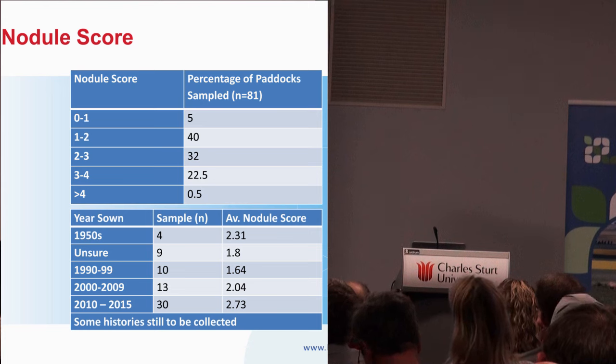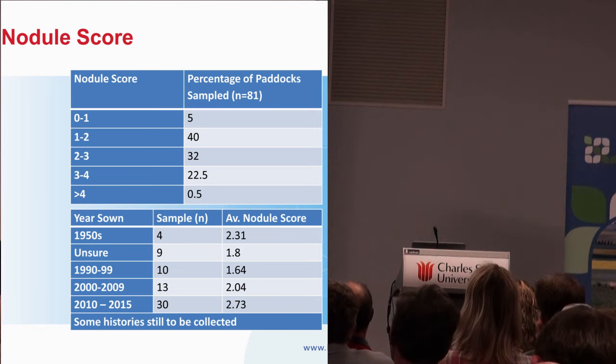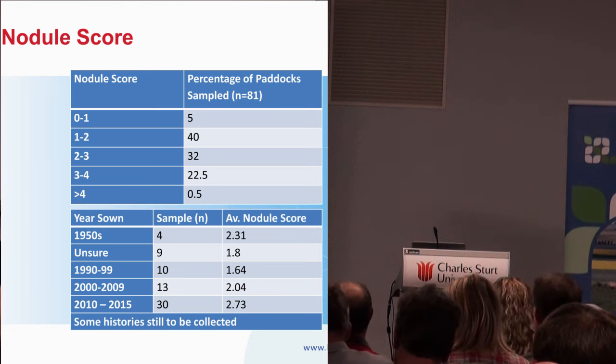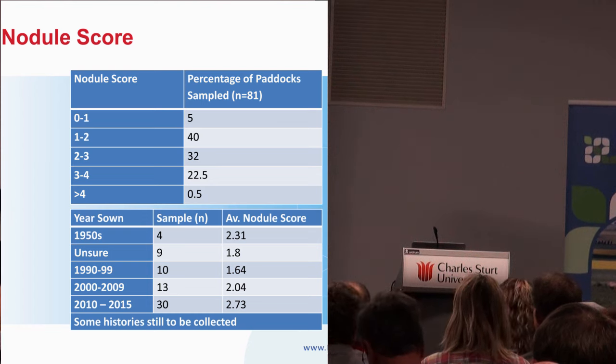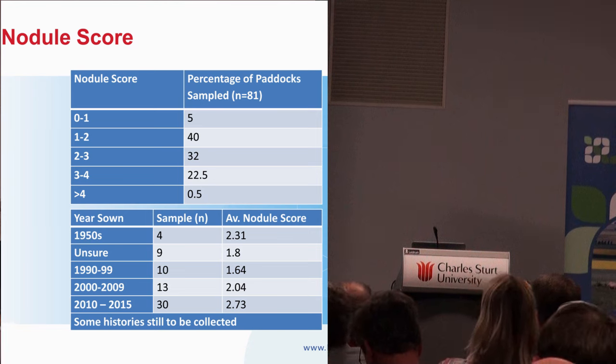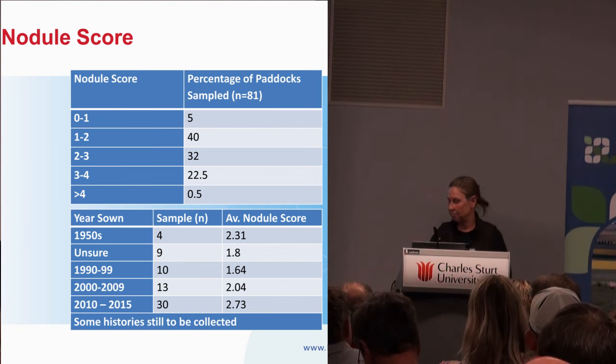The other really interesting thing, because I broke it down by the year that the plants themselves were sown, was that there wasn't a lot of difference whether my original paddock was sown in the 1950s and it's just been regenerating each year, so these are my old paddocks, or whether my paddocks were sown much more recently. The average overall was around that 2 and a bit. So there wasn't much difference. In fact, it didn't matter when it was sown, it appears that things aren't working very well regardless.